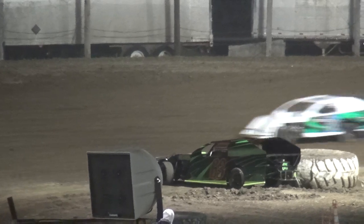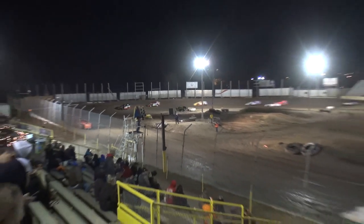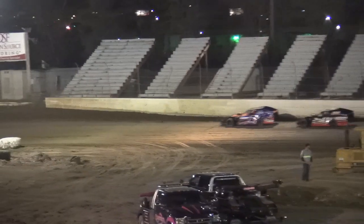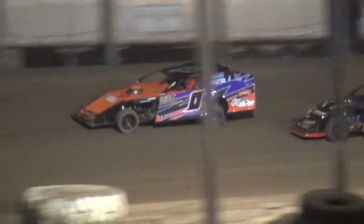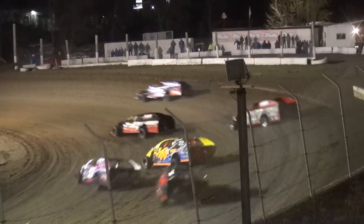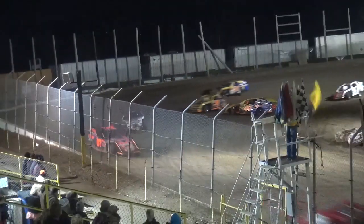Yellow comes out. No traffic now. We'll go back to the order they were running in. Close up. And the green flag flies! Galvin, Claxton. Schaffman working his way up there to battle with Chad Walker. Here comes the five car, Dakota Foster. Oh, tangle again down in turn three and four.